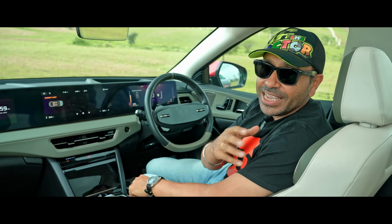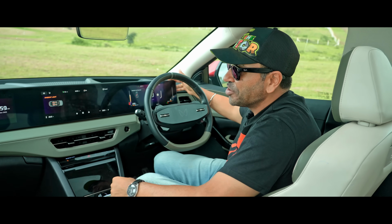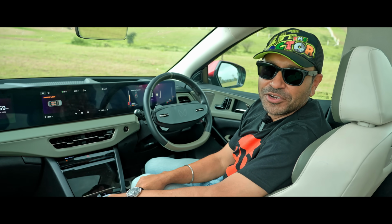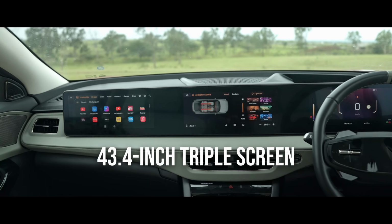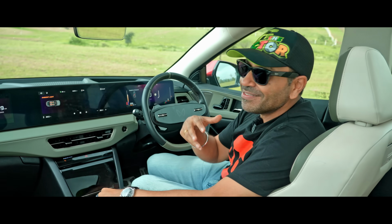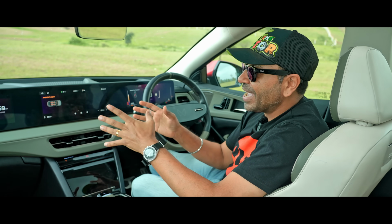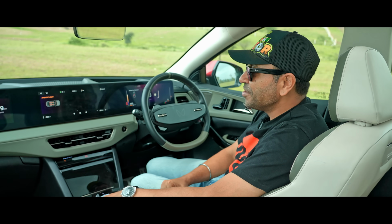Now, in terms of the interiors, just by the sheer acreage of the digital real estate, you'll have to give this round to the 9E. Personally, I'm not a big fan of these massive screens, but also fact remains that this massive screen does lend a sense of occasion to the 9E's cabin. It just elevates it half a notch above the Harrier EV.